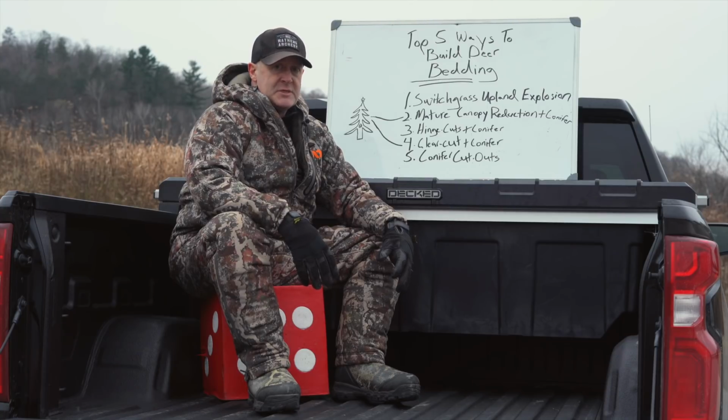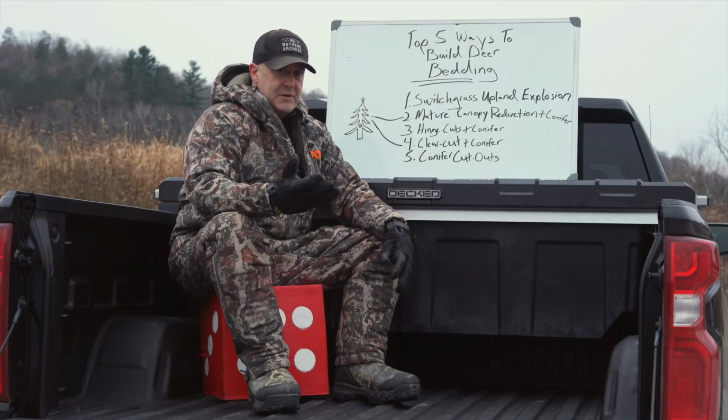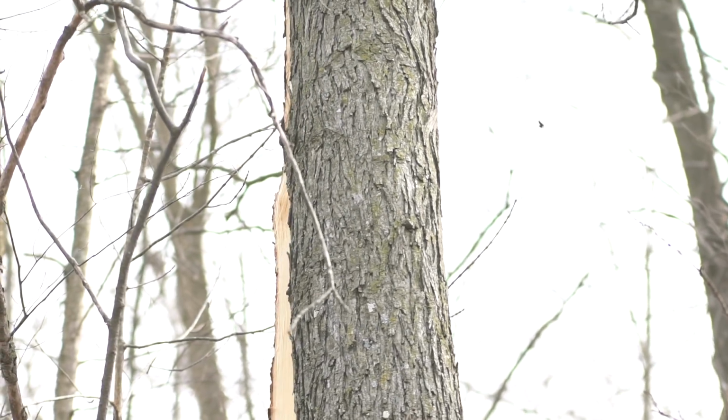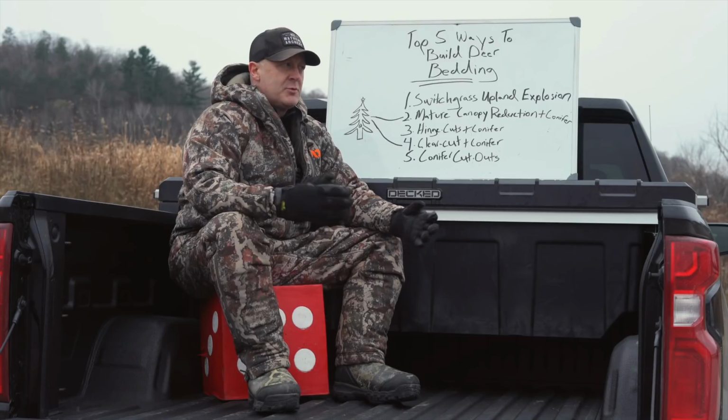And then certainly in those specific bedding areas, hinge cuts are a great tool to use to create specific bedding areas. And the cool thing about that, you can add conifers to it again, 50 to 100 per acre, matching, a lot of times, I'd say in the Midwest area, white spruce, white pine is a great shade tolerant conifer too. Norway spruce is more for open.